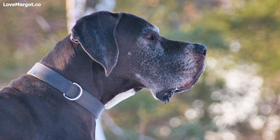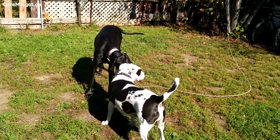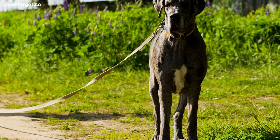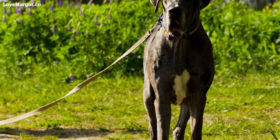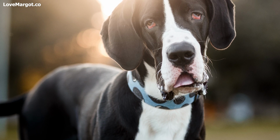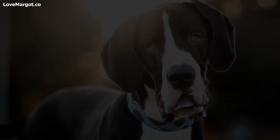But what many people don't realize is that there are benefits to giving your dog joint chews, even if they're young and healthy. They can help to reduce inflammation and pain associated with conditions like arthritis. Joint chews can also help to increase your dog's mobility and flexibility. In addition, joint chews can help to improve your dog's digestion and absorption of nutrients.